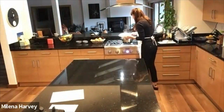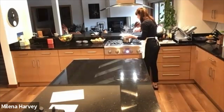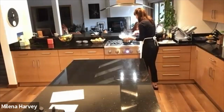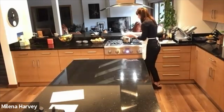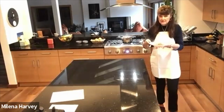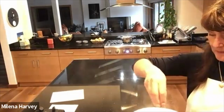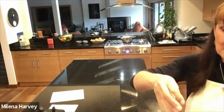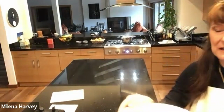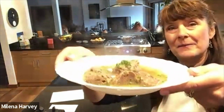You would usually do 3 dumplings or 4 dumplings, depending on how much you want to eat. And then sprinkle some parsley on top. Some people put noodles in there or the meat. It just really depends what you like. When I'm serving knedlíčky, I just do the knedlíčky, and so this is how it would look.